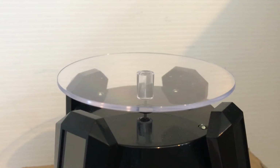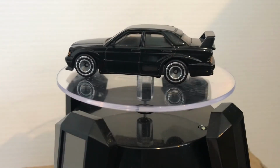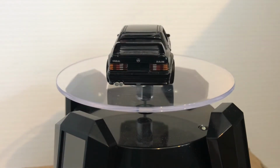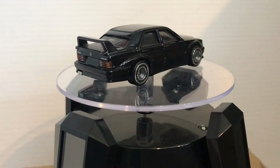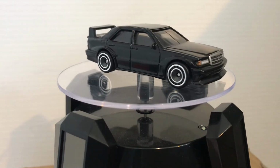Next car, and at number 8 is a car I bet you were suspecting. By the way, this 20 is not my only car culture. I've got like 80 car culture cars. And at number 8 is the Mercedes 190E, or as the AMG brothers called it, the Hammer, which I like calling it because it's so cool. But now it's a hammer.